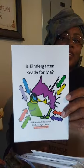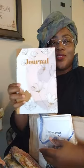I also have Is Kindergarten Ready for Me? That's the book that I have. So that explains why Tracy has sent me this journal from Tree Luxury Candle, because she knows I write.